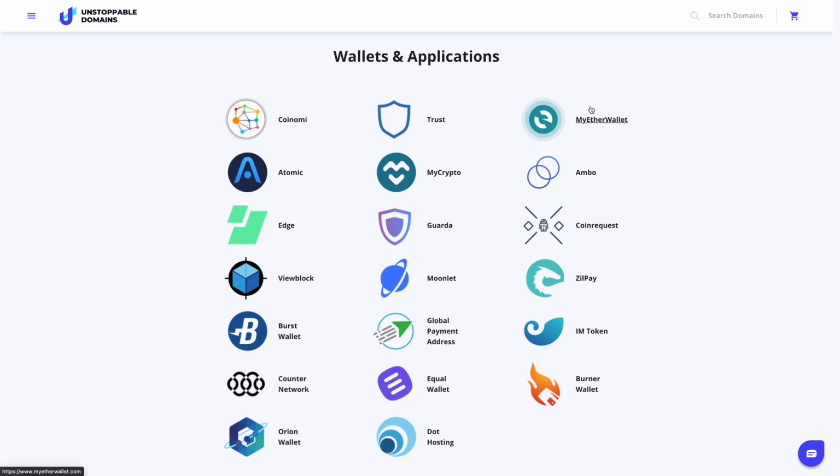It's only the sender who needs to send from one of these. It does not mean that as a receiver you have to set up your address with these specific wallets, because I thought that was the case, but it's actually not. You can have the wallet address to wherever you want. Only the sender has to be on one of these particular wallets. But let's take a look.